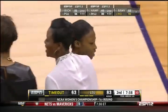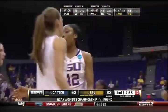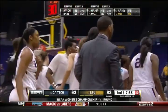Nikki Caldwell has begged this LSU team to sustain a lead. The Lady Tigers pedal to the metal right now.